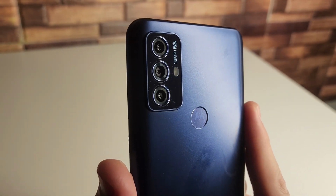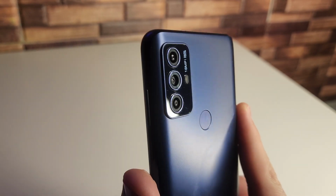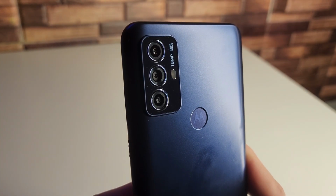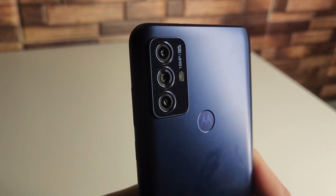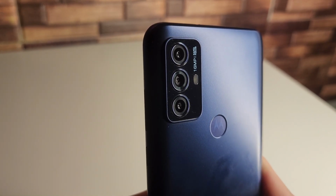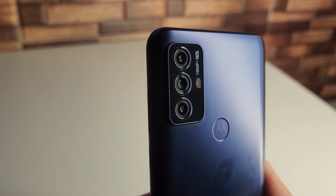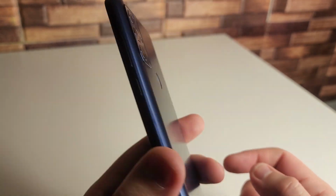But getting into the camera right here, for a main camera, we're going to have a 16 megapixel shooter. This is going to have an f2.2 aperture. This is also going to be used as our wide angle camera, and this is going to be a PDAF camera. For our secondary, we have a 2 megapixel f2.4. That's going to be our macro, and our third, of course, is going to be our depth camera, which is another 2 megapixel f2.4. As megapixels don't matter anymore, we're gonna actually see real world use how that actually goes.